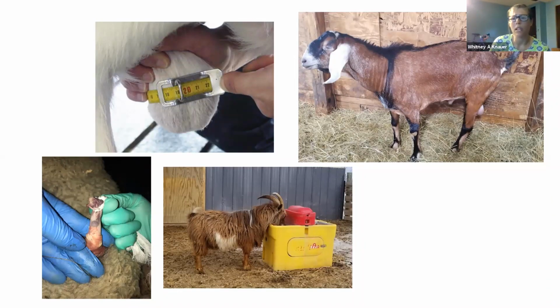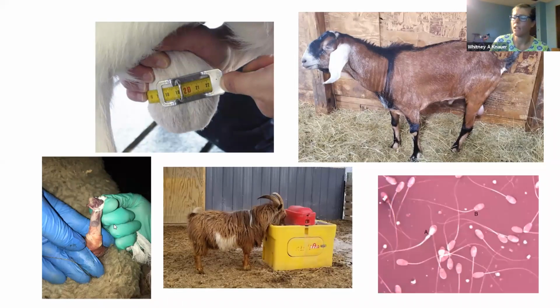He tried to breed him through the fence, and he injured his penis. So that's something else that we would look for, because that will influence an animal's ability to breed. And then the last thing we do is we electroejaculate them. And so then we have a sample of their semen and we look at it. We look at it in a couple different ways.